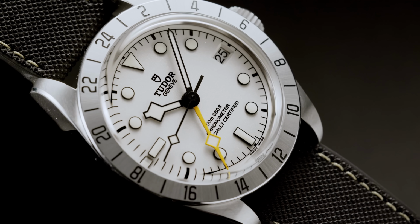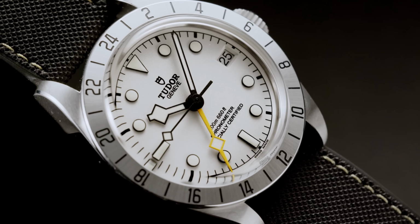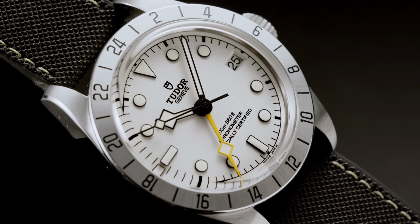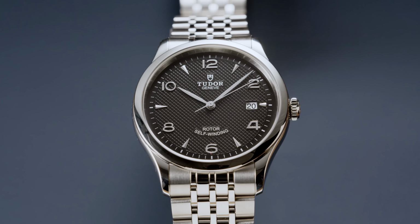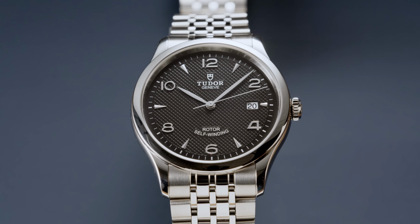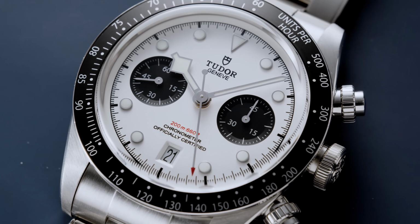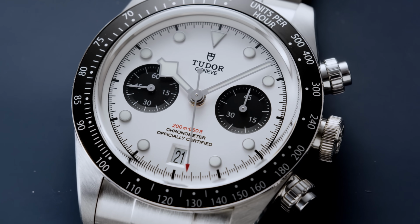With a shared history and founder, Tudor was started by Hans Wilsdorf as a more affordable alternative to Rolex. And so it remains to this day, with Tudor boasting enticing options over many of Rolex's most famous models. And in this video, we'll be going through the best Rolex watches and their Tudor equivalents.